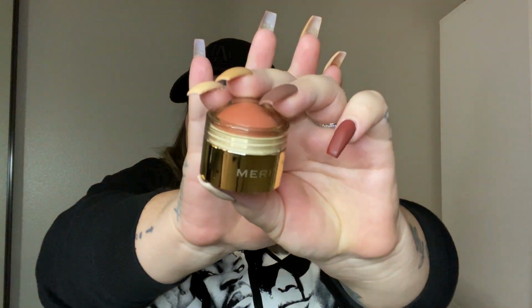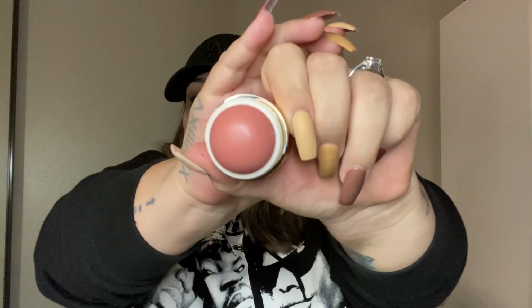Then I did go ahead and I picked up another Merit blush. This is the Flush Balm in the shade Beverly Hills. I do have one of these already in my collection, and I wanted another one. This one seems like a more neutral color, so that's why I went ahead and picked this one up. And the packaging, I like this packaging a little bit more than the previous packaging. I like the gold, and then that's what the color looks like.